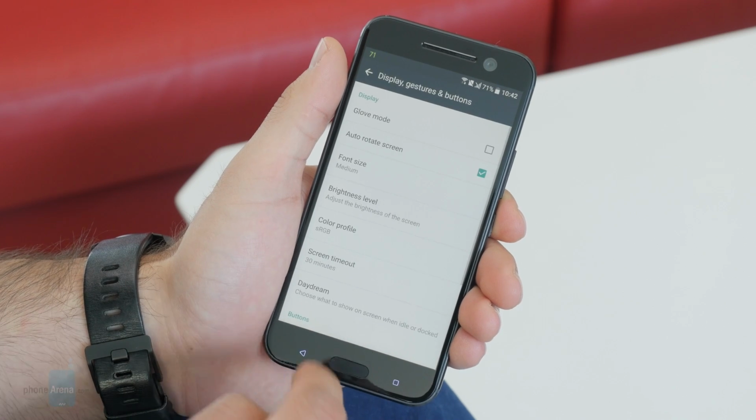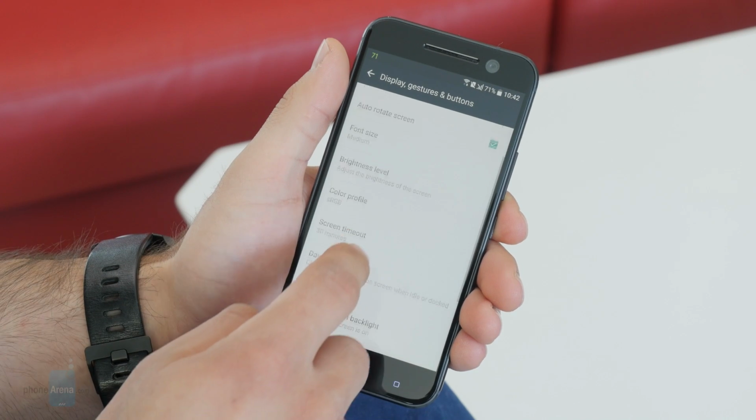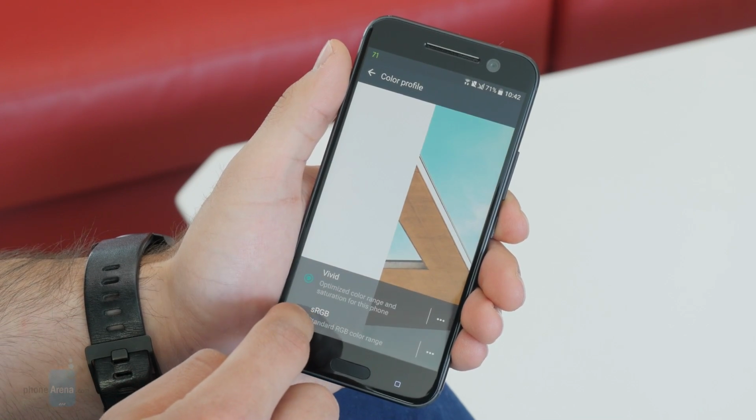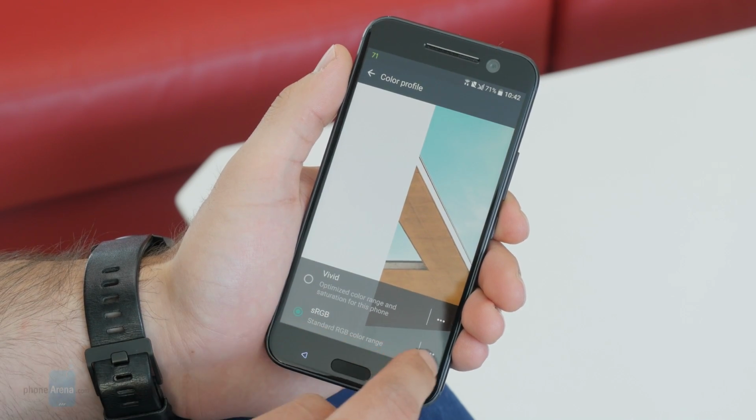Finally, it should be noted that the HTC 10 software allows you to tweak display metrics, and there are 2 distinct screen modes, Vivid and sRGB. The former is your overly saturated, AMOLED-like mode, though both modes offer the option to manually adjust color balance.